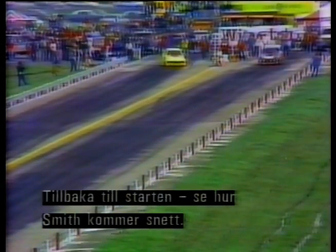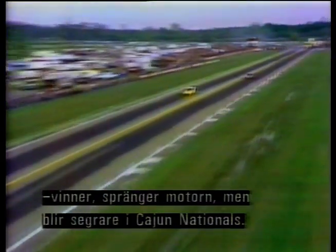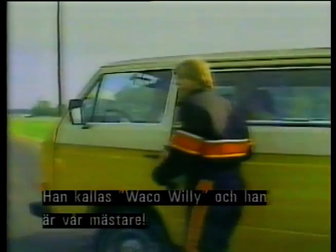We're back at the starting line. Now watch Smith up on the tires. He goes sideways. He backs off. For the second time, Billy Meyer recovers first, goes out into the lead, rolls away to the win, loses his engine in the process, but he's the Cajun Nationals Funny Car Champion. Right now, Billy Meyer, the Cajun Nationals champion. They call him Waco Willie, and he's our champion.